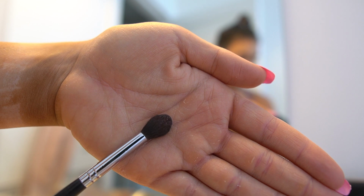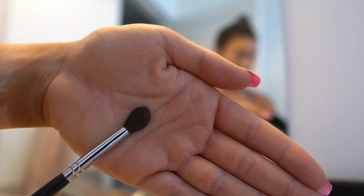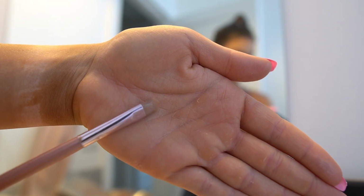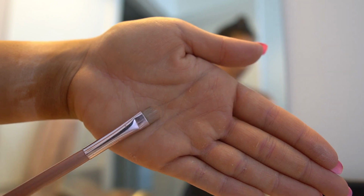Brush number 2 is more of a tapered fluffy brush. This is going to give you a little bit more control, a little bit more precision to get into the crease. This one is from Morphe, and it is an M330. And then the last one you'll want is just a flat shader brush. This is just from that pink set that I got years and years ago from Amazon. So those are the 3 that I use. I promise you, get a round fluffy, get a tapered fluffy, and it will do the work for you.